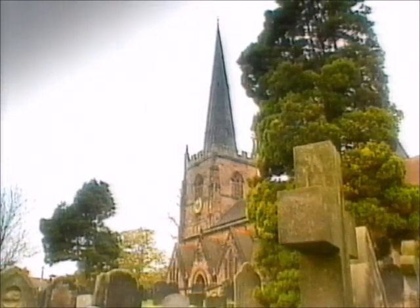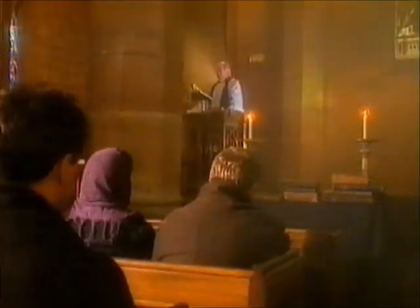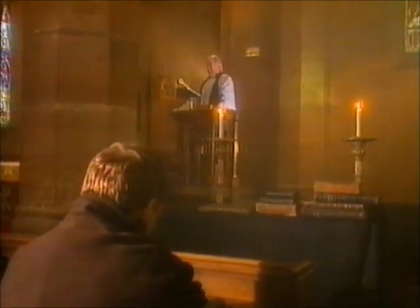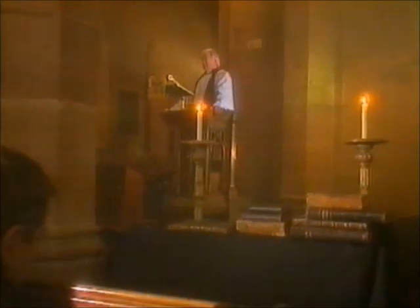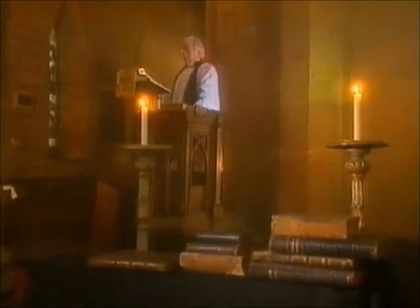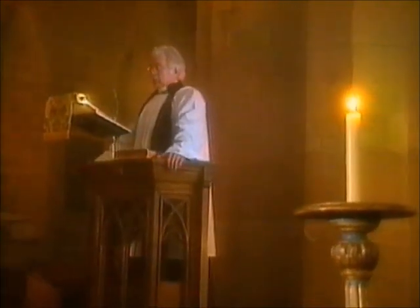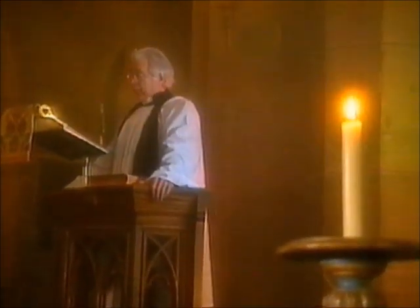In a church near Newcastle, the Reverend John Hodgson preached a sermon at the funerals of the people who'd been killed. The magnitude of this disaster is a shock to us all. We must do everything in our power to prevent such a disaster ever happening again.